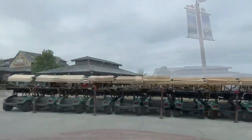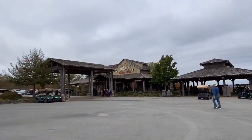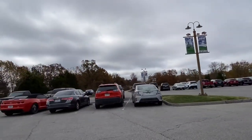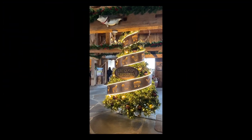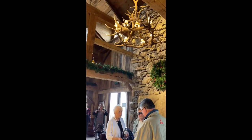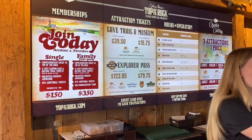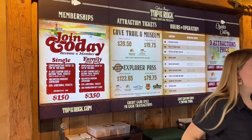There's Golf Cart City. Top of the Rock, Ozarks Heritage Preserve. So exciting. Tickets are right on top. You show these to them outside at the podium. And then real quick, the driver does need to fill out a waiver. What's a good phone number?